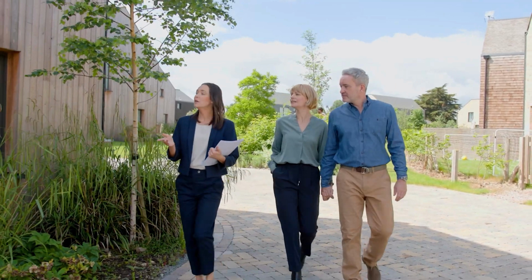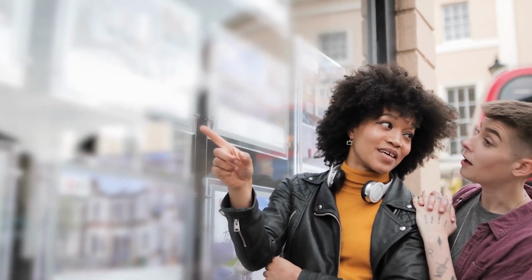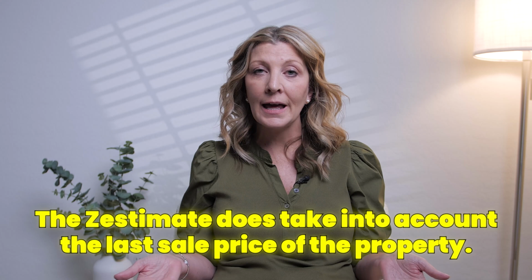In fact, I look at the Zestimate for my property. We purchased our home through a for sale by owner and we got a really great deal. In fact, we did purchase the home under value. The Zillow estimate does take into consideration many things, including the last sell price. So they do factor that in. And my Zestimate is much lower than I know I could sell my home for.